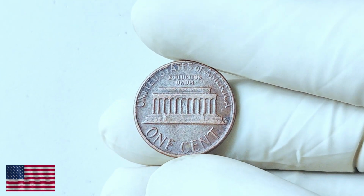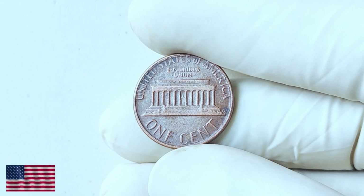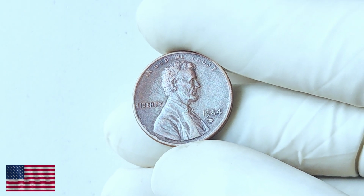Let me ask you something. How often do you check your pocket change? Once a week? Once a month? Maybe never. After all, who has time to dig through a jar of coins unless you're a pirate or a very bored cat? But here's the kicker.